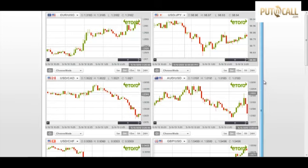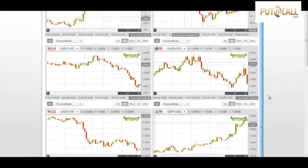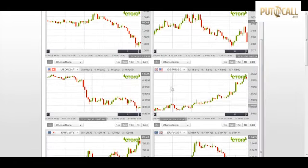So right now, we're going to start with the currencies. We have here our first currency, the British pound versus the US dollar. And as you can clearly see, its trend line is very, very positive and clear. We can see that it's going from this point all the way up here. So you can identify this as an upwards going trend line.